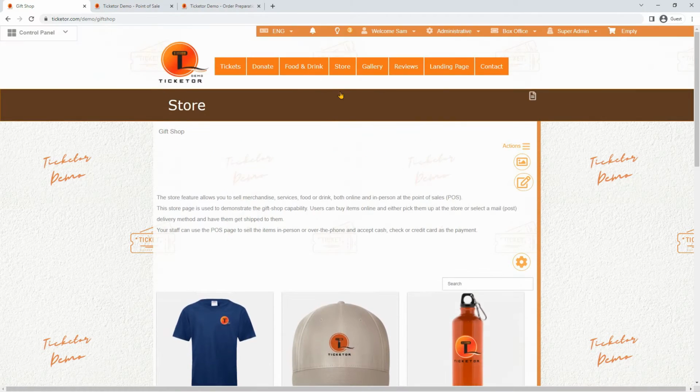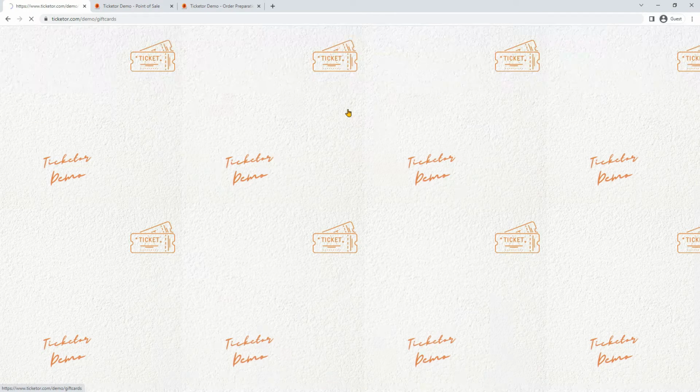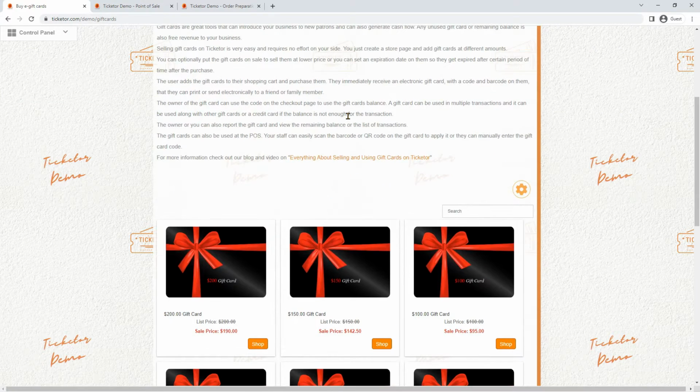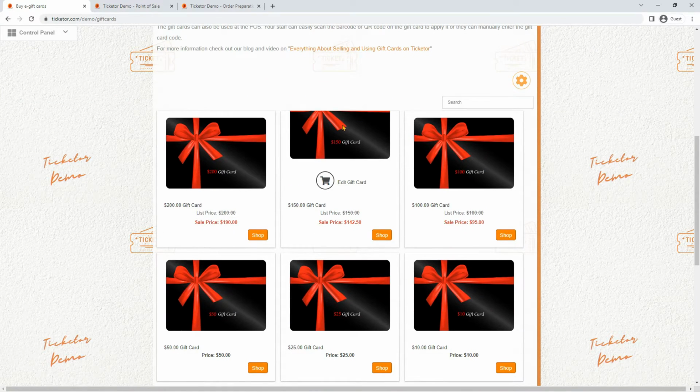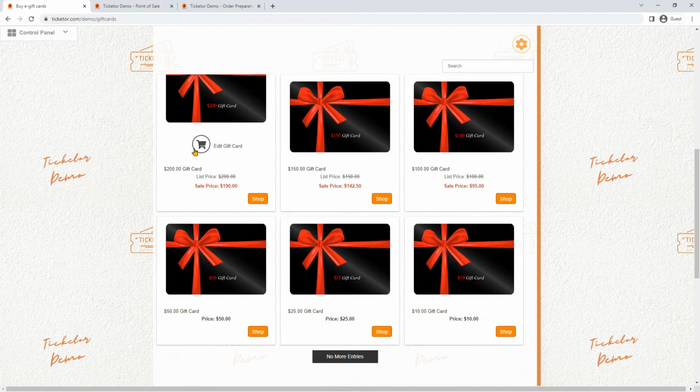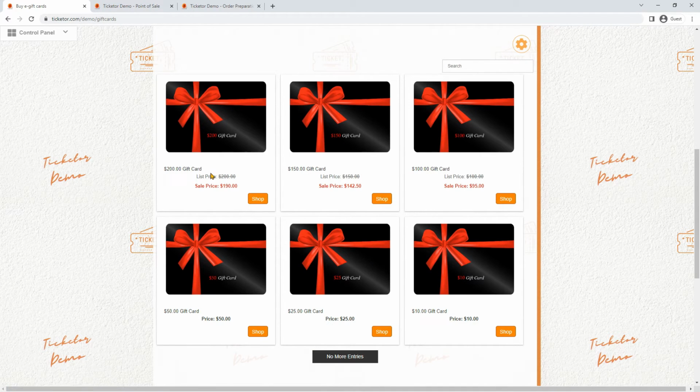5. Gift cards. This page is dedicated to selling gift cards. Gift cards are great tools that can introduce your business to new patrons and can also generate cash flow. Any unused remaining balance is also free revenue to your business. Selling gift cards on Ticketor is very easy and requires no effort on your side.